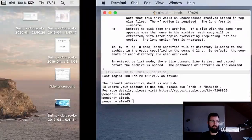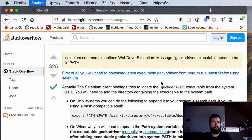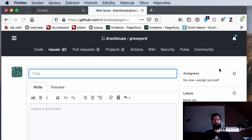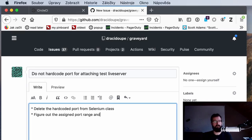So either way, let's push it still for the time being, and let's make a ticket for this. Clean up. So randomize. Well, do not hard code port for attaching test live server. And what this needs is delete the hard coded port from Selenium class and figure out the assigned port range and allow it in Django compose.